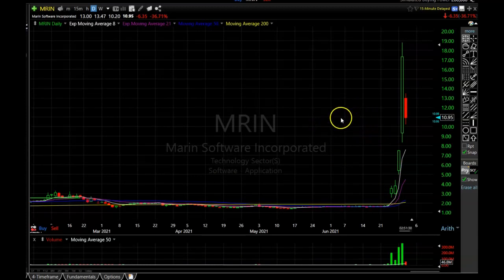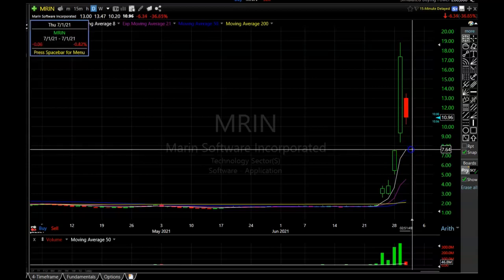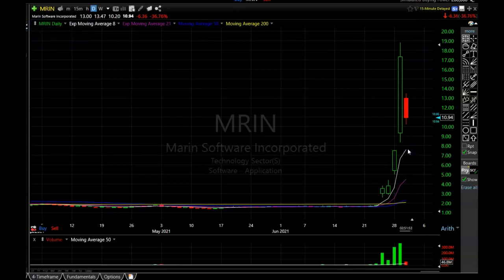And right now, I see a pretty decent potential trade showing up. I am going to be waiting for MRIN to come down to this 8-period exponential moving average. I think that is going to represent a pretty good day trade. So right now, it's sitting at about $7.64. Of course, tomorrow, it's probably going to rise up a little bit. I figure it's probably going to be right around $8 a share, depending on where it opens.